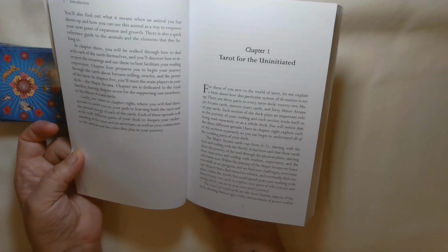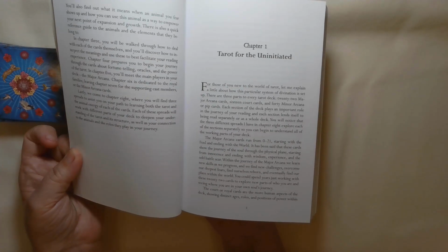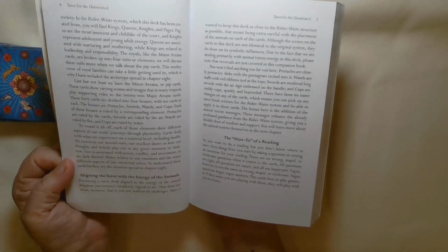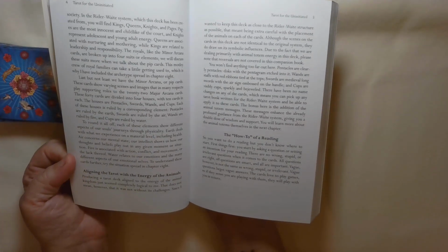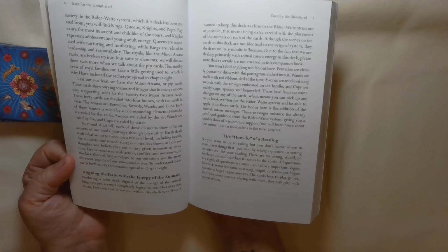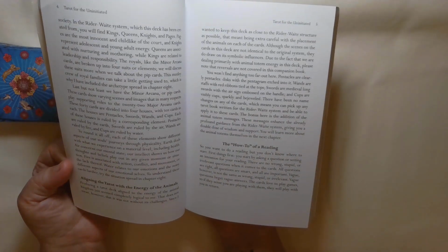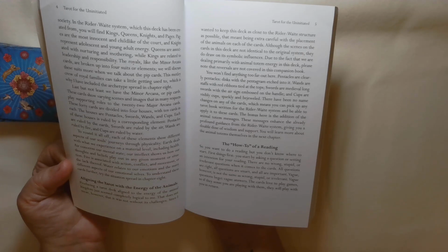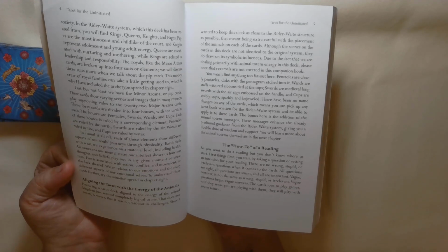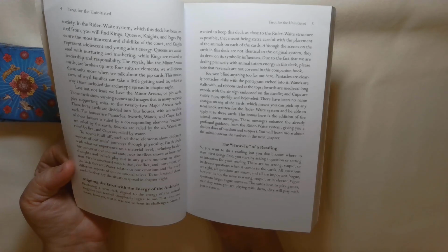And then goes into a beginner for chapter one and goes into a background of the tarot. And then aligning the tarot with the energy of the animals. Basically just talks about what she did with the deck. And kind of explains her reasoning for what she did with the deck.